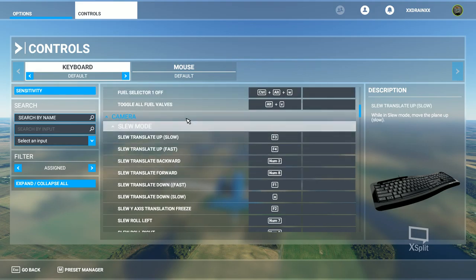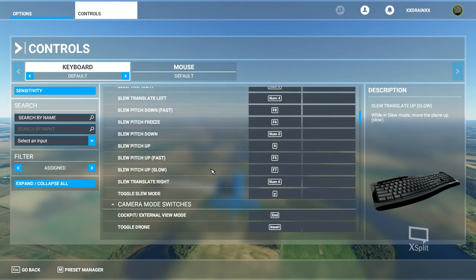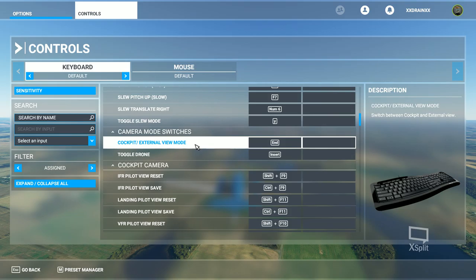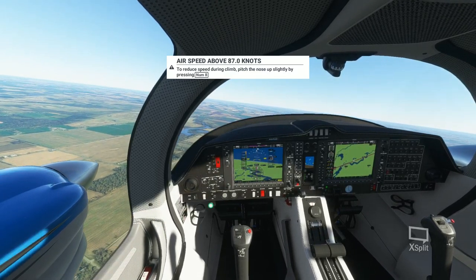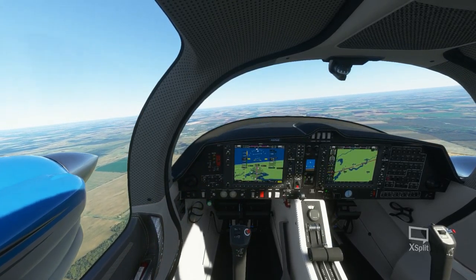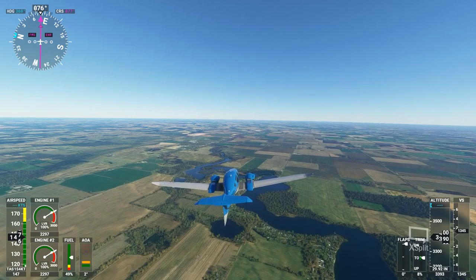Camera, hold on. Toggle slew mode. Cockpit. Okay, end button. Okay, let's try it out. Sweet. We're all set to go.